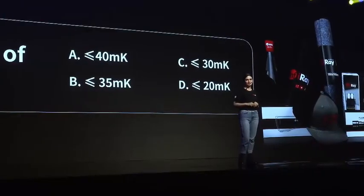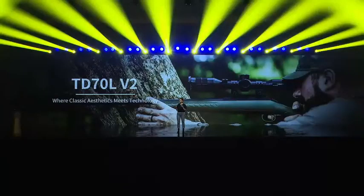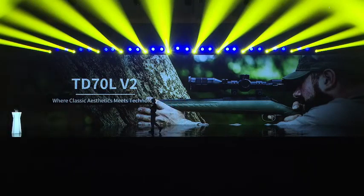Next, let's delve into our night vision products. Night vision products have consistently been a crucial part of our product line, enabling countless hunters to detect and identify targets under challenging low light conditions. Today, I'm delighted to present to you the all-new addition to our Tube NV product family, the TD70L V2.